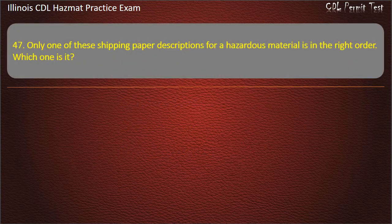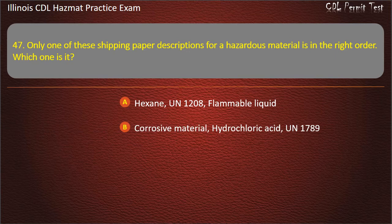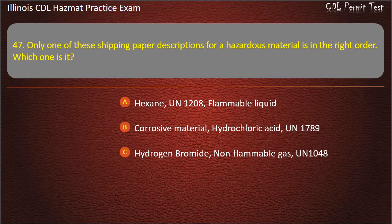Question 47. Only one of these shipping paper descriptions for a hazardous material is in the right order. Which one is it? Hexane, UN 1208, flammable liquid. Corrosive material, hydrochloric acid, UN 1789. Hydrogen bromide, non-flammable gas, UN 1048. Answer. Hydrogen bromide, non-flammable gas, UN 1048.